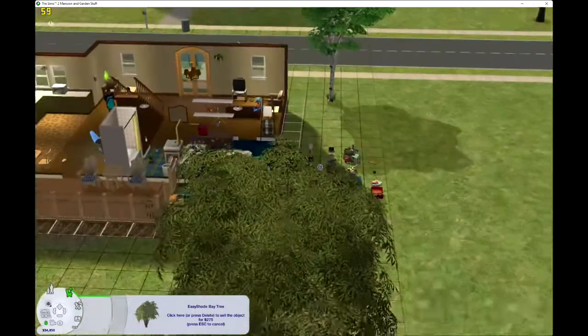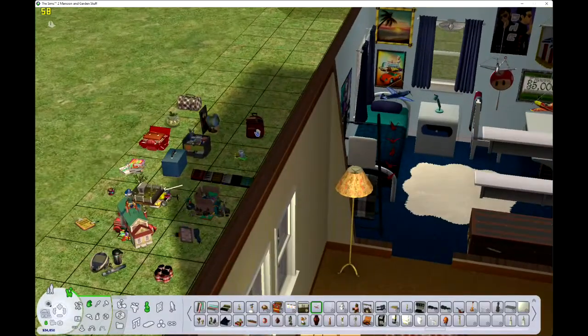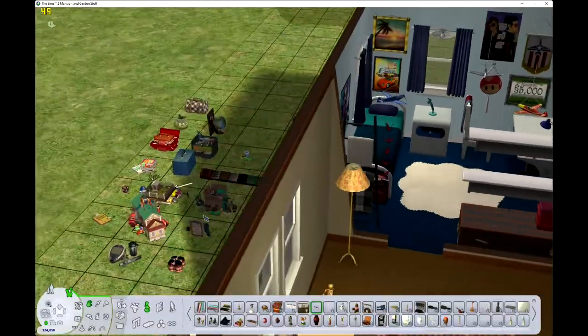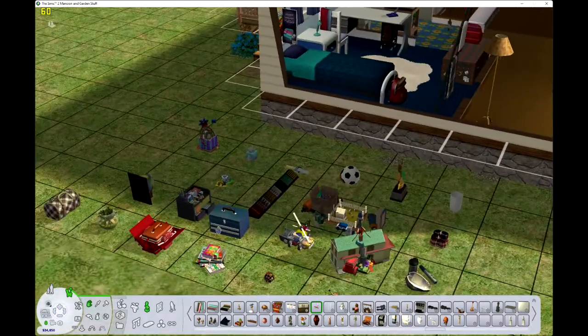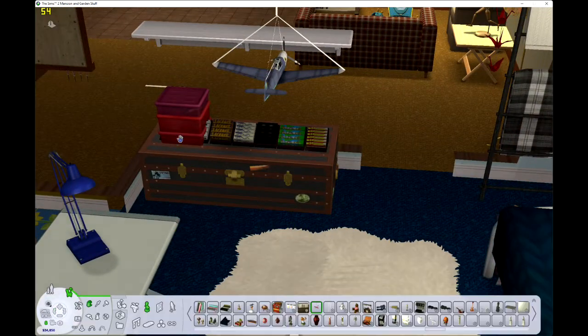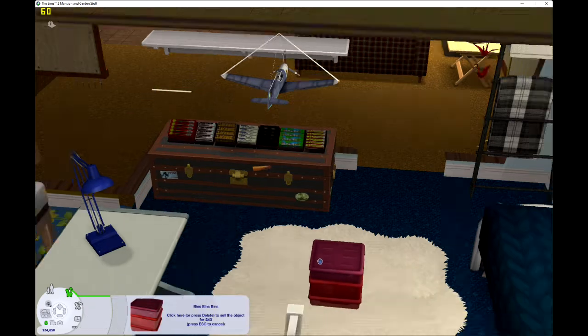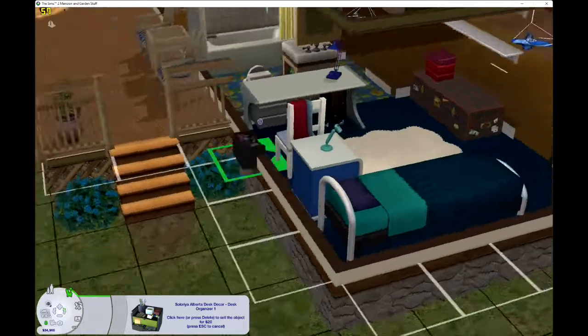This is me getting mad at the tree. I was like, I'm not gonna move him, I'm not gonna move him. And a second later, I'm like, yes I am, yes I am. Yeah, see, that's the candy display. I was like, maybe I can put the candy display up here. And I'm like, no, it just doesn't make sense. It wasn't right.